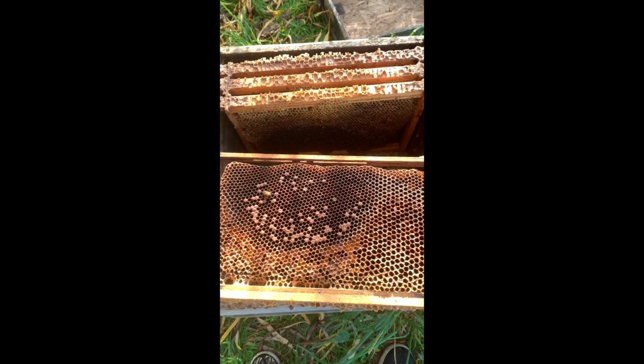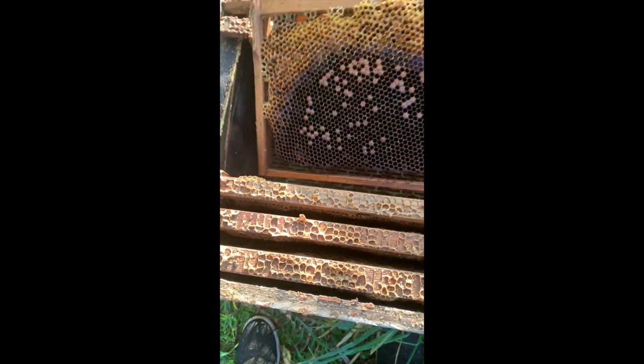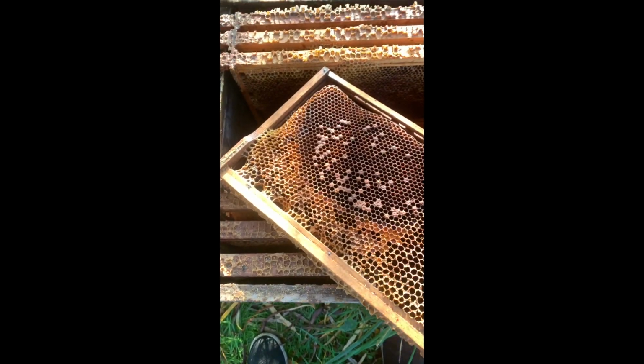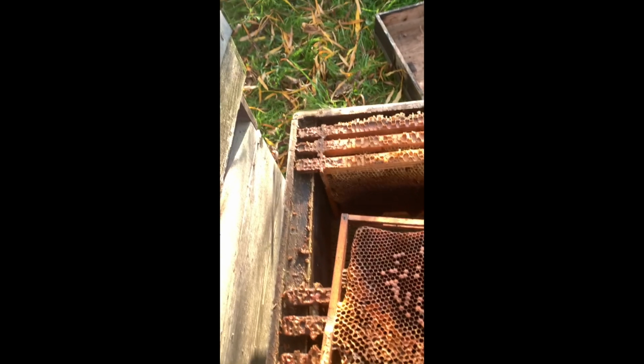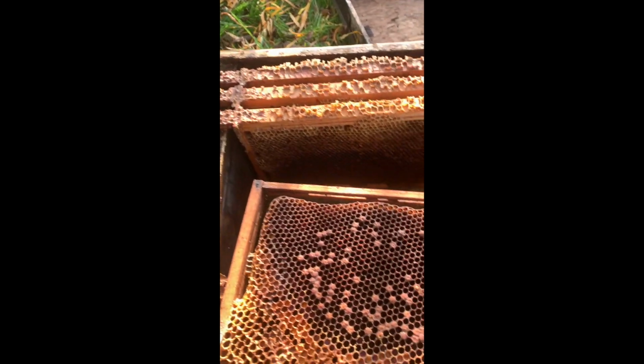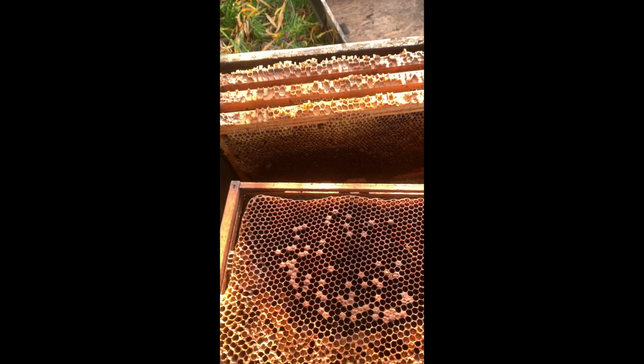The frames have all been cleaned out. There's nothing left in any of them apart from the odd one that did have brood in it. In fact there's quite a few that had brood in actually, but again these have been left behind because they're presumably old and dud.